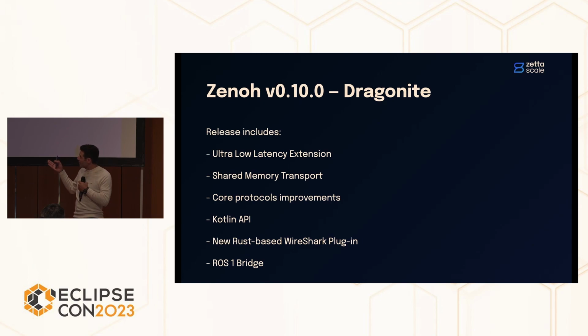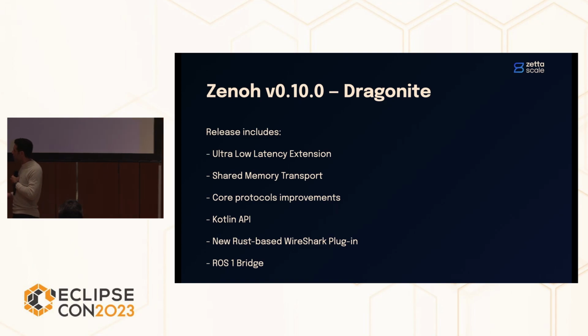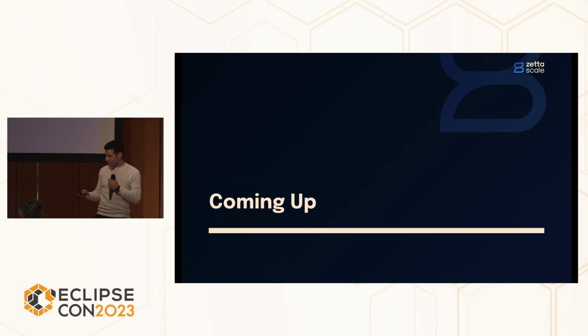Some shared memory core protocol improvements, Kotlin API, so supporting Kotlin applications, more importantly, Android and Android Auto, which is a very important target. New Wireshark plugin, now built in Rust and built out of the same code base of the protocol. So any change we do at the protocol, automatically the Wireshark is updated. And because of major requests from the ROS community, we already had a ROS1 bridge to Zenoh for robot-to-robot communication, and we have released a ROS1 that was already provided 6 months ago. This is the general release, because there were a few things in ROS that we needed to fix before.